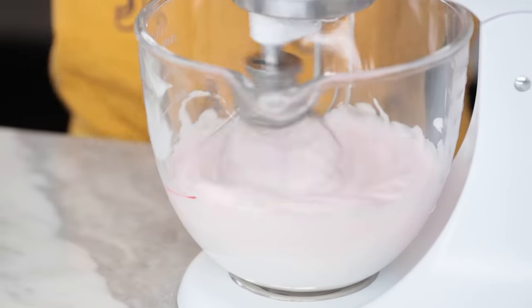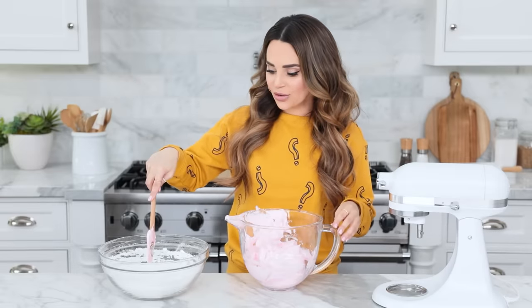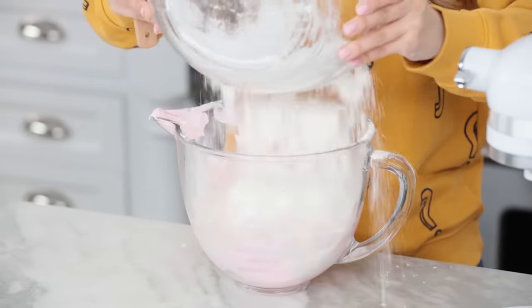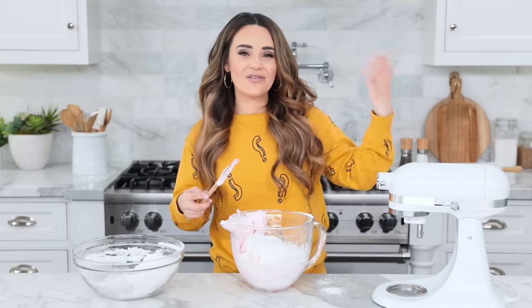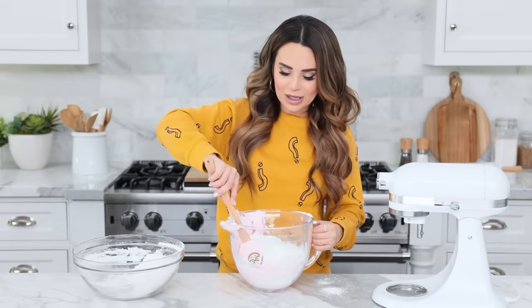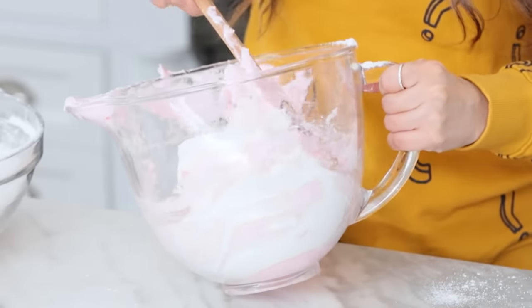It shouldn't be for very long, just a couple seconds. Oh, this is perfect. Now fold in your dry ingredients to your meringue a third at a time. So just eyeball it, pour in about a third. Oh no! Then using your spatula, start to fold together. My personal rule is I fold together between 40 to 60 times. You don't wanna overfold, but you wanna mix in the dry ingredients without deflating our beautiful fluffy meringue.